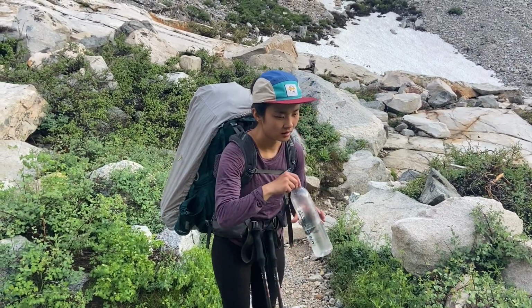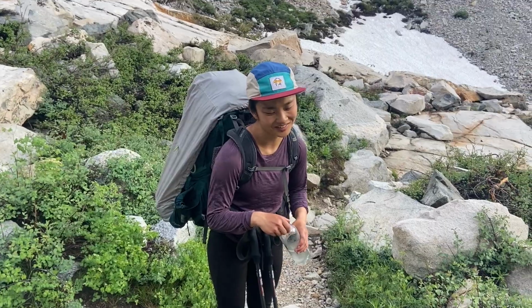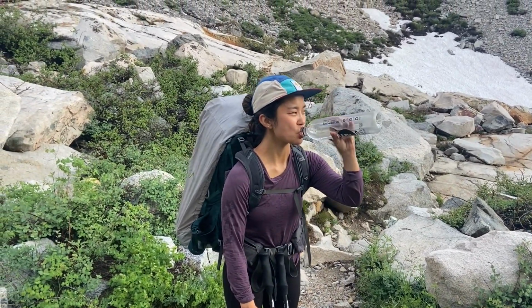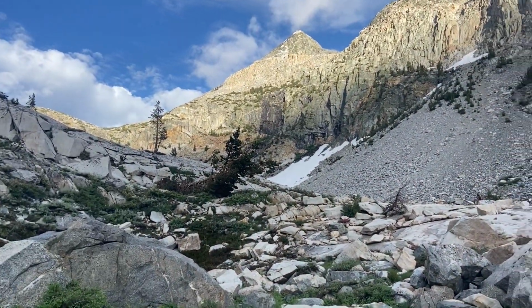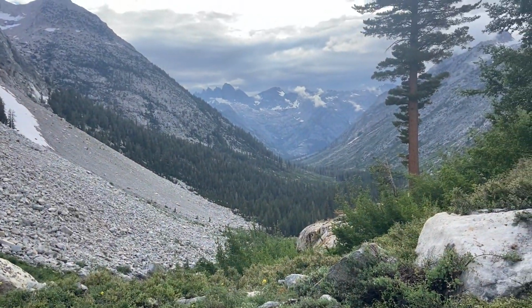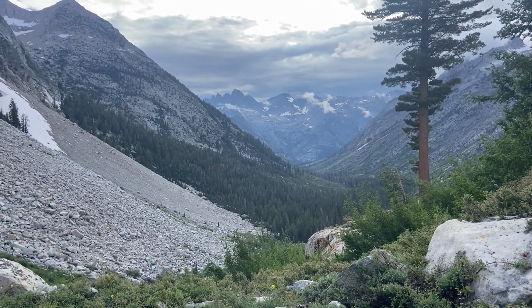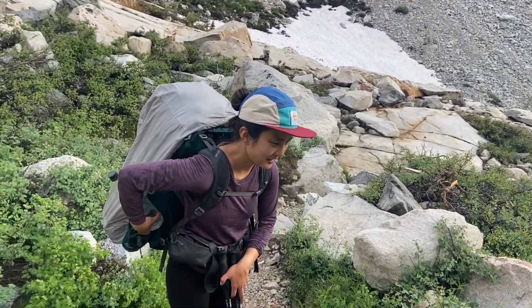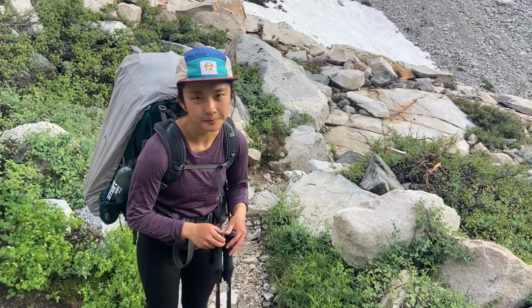We're on our final ascent of the day. Jen is looking very beat. And we are climbing up what's called the Golden Staircase. It's not much of stairs, it's still just steep rocky terrain, just like everything else, but it's pretty. And it gets us a little bit closer to Muir Pass for our morning commutes.